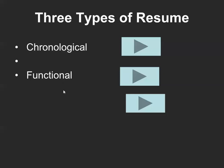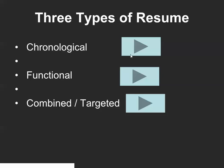And then the next one is a functional, and in a functional resume, you kind of just list the main things that you've done. So not necessarily in order your jobs, but just basically what you can do. And then there's one that's called a combined targeted, which combines different aspects of these two, and it's targeted for a particular kind of job. And if you open this PowerPoint, you can click in and see examples of each one.